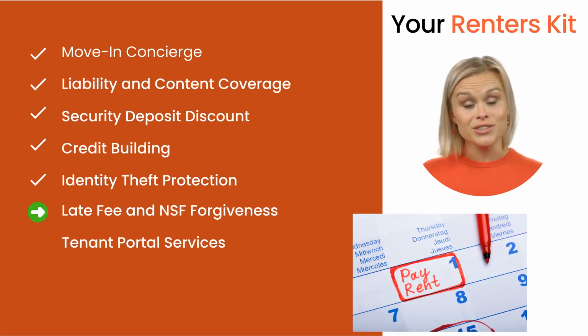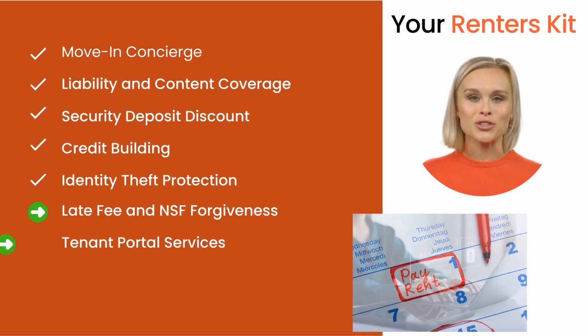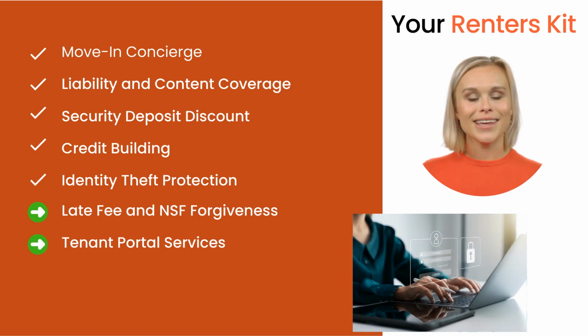We value your loyalty as a renter. To show our appreciation, we offer a one-time forgiveness for late rent payments due to insufficient funds. You can also use our online tenant portal to easily access your information and services. Paying rent and submitting maintenance requests online is convenient and simple.